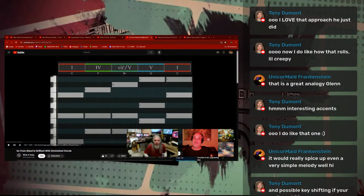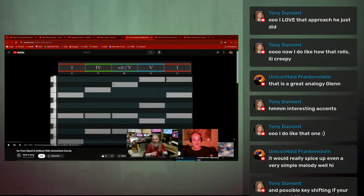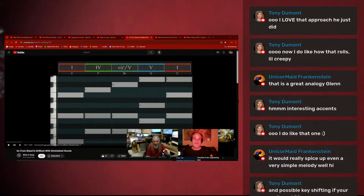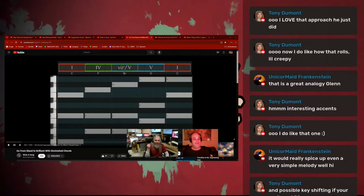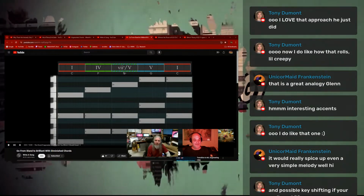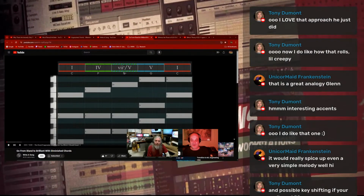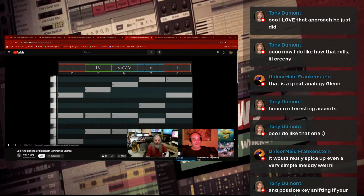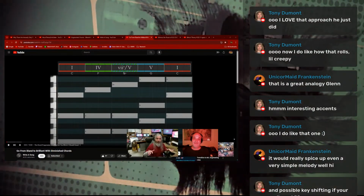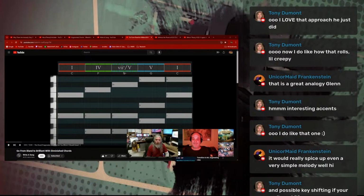His last example, when he went beyond bridging and just kind of injecting them into the quarter notes like that, that's like the Elton John or Billy Joel kind of technique. Yeah, starting to get comfortable with those passing chords for sure. It will definitely make your piano chords, if you're playing like that, sound fuller and fancier and more expressive.